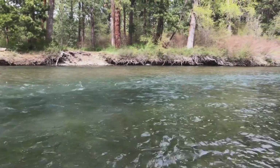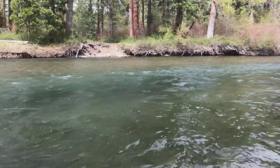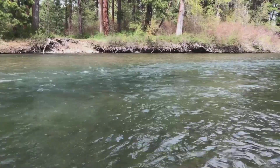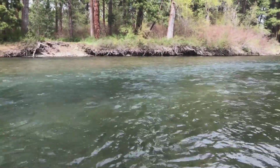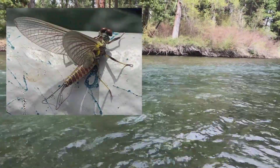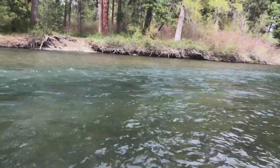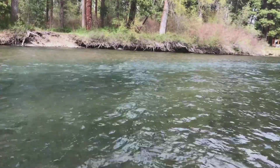Not a whole lot to report. River, really good condition, great flows, low, very clear. Mayflies blowing up. March brown fishing's been exceptional in the afternoon. Nymphing in the morning's been kind of hit and miss, but getting some fish on that. Anyhow, bugs to focus on: caddis, March browns, blue wings.